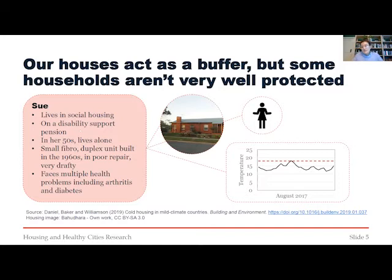And you can see from this graph that in 2017, during August, during our monitoring period, there was only one day during August that Sue's daily average temperature within her living room made it to 18 degrees, which, as others have mentioned, is at least the bare minimum temperature recommended by the World Health Organization, and probably even warmer for people that are unwell, elderly, or quite young.